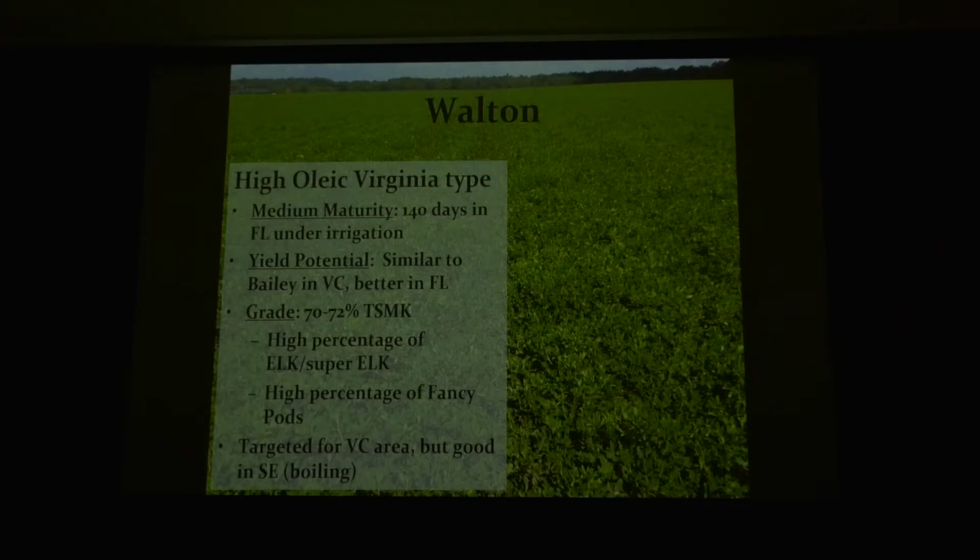Grades, of course, for a Virginia are a little bit lower, in the lower 70s, but that's a good TSMK for a Virginia type. Has a high percentage of ELK and super ELK, which are factors for Virginia trade, meaning that they will be more valuable, and a high percentage of fancy pods. To be a Virginia type, by the USDA definition, it has to be 40% fancy pods, and it exceeds that. It's probably around 80 to 85% fancy pods in that case.